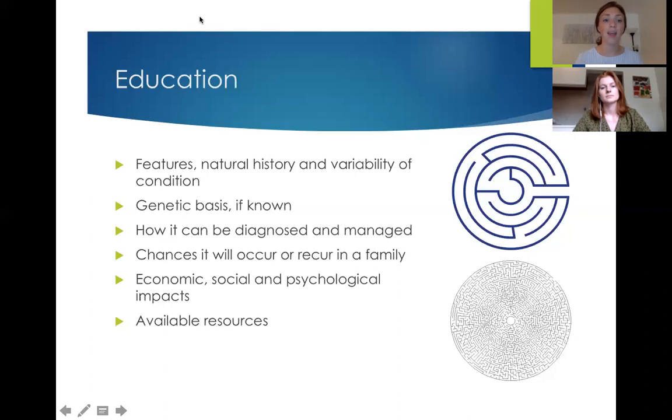So exploring economic, social, and psychological impacts of this diagnosis, of this information, and how that fits into the patient's picture. Finally, an important thing to make sure you do is connect the patient with available resources, whether that's a specialty referral, or connection to a support group or online resources for the patient, really putting together that comprehensive picture to provide the best session, to provide the best education possible.